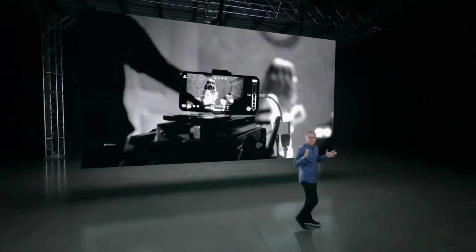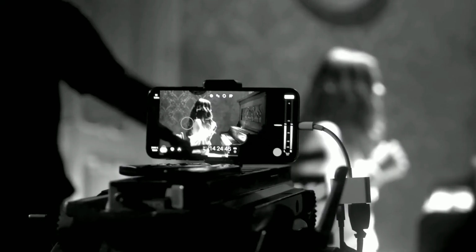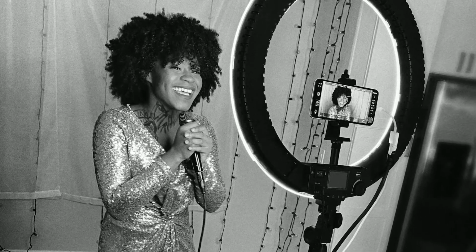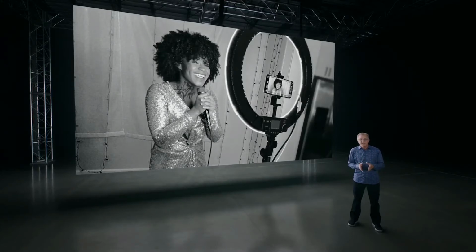Year after year, iPhone provides the highest quality video on a smartphone. Pros use iPhone to shoot TV shows, news reports, and even movies. This has never been more important, as our homes have become our studios. In fact, for many TV productions from American Idol to Mythic Quest, the show has been able to go on because of iPhone. This year, we're taking Pro Video further, much further.